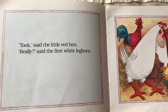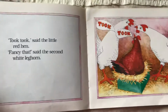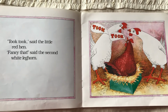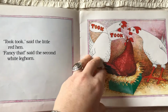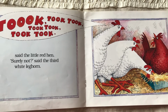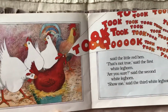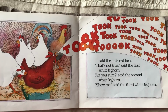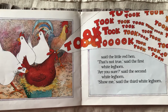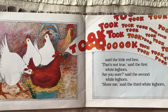"Took," said the little red hen. "Really?" said the first white leghorn. "Took," said the little red hen. "Fancy that," said the second white leghorn. Said the little red hen. "Surely not," said the third white leghorn. "Tuk, tuk, tuk, tuk, tuk," said the little red hen. "That's not true," said the first white leghorn. "Are you sure?" said the second white leghorn. "Show me," said the third white leghorn.